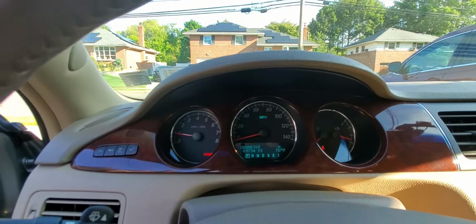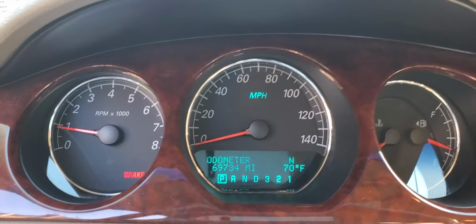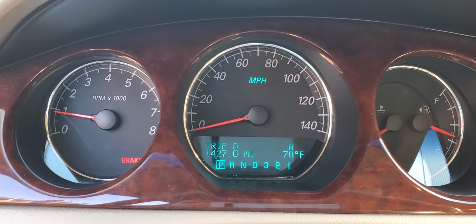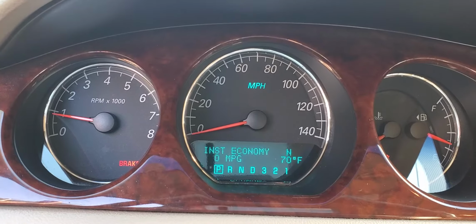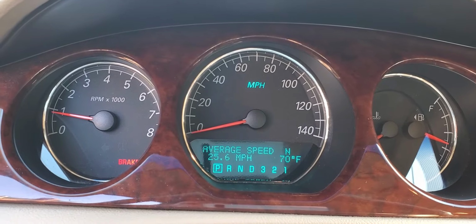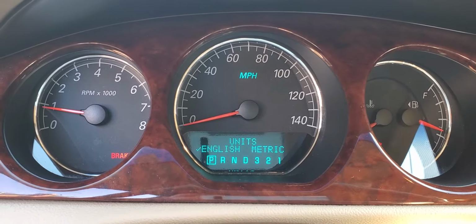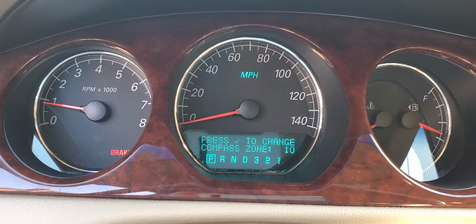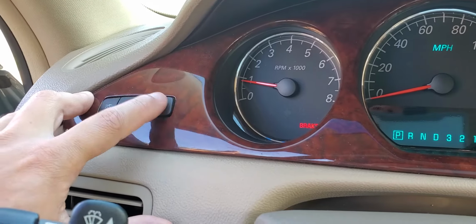Also, I am so sorry. Previously, I didn't show you this. I'm going to show it to you now. These buttons right here let you know trip one, trip B, my fuel range, my average fuel economy, the instant economy, the average speed that I was driving, probably leading into parking the car. And I have 76% oil life remaining. I'd like to keep it in English. The park assist is on. Tire pressure system, compass system, calibrate, relearn the remote key. Everything else right here has to do with my personal settings.